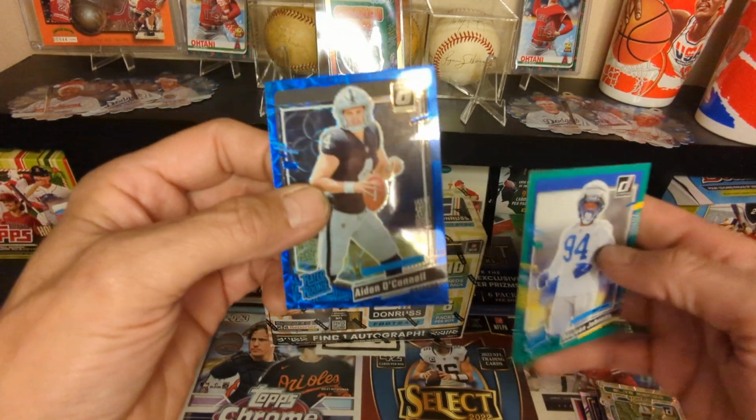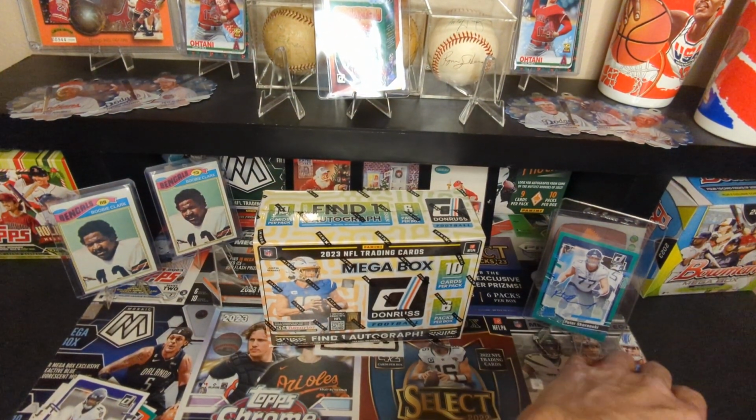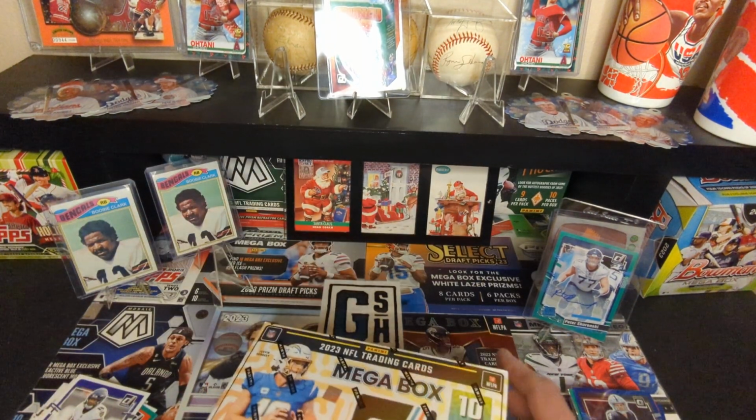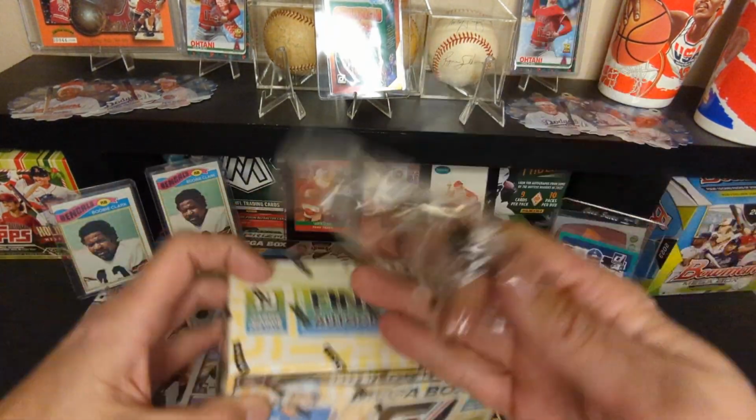And a Deshaun Johnson. So, got a starting quarterback, a stud running back, a Rashee Rice, who's turning into Mahomes' favorite target. Yeah, we'll get right into this second box.